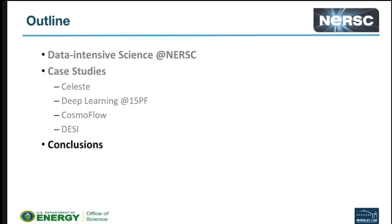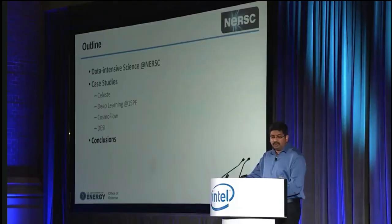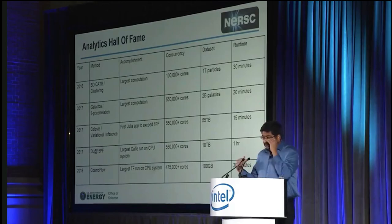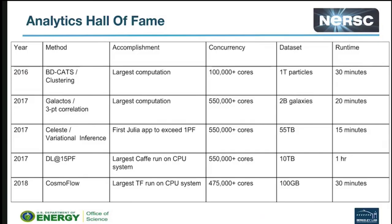All right, so I'm going to conclude now that we've gone through a few case studies. I want to make some concluding remarks. This is an internal leaderboard of sorts that we maintain at NERSC. It doesn't apply to the broad community, but certainly is something that we track internally. So starting 2016, for the past 2 or 3 years, we've now worked systematically with Intel and Cray to produce some of the largest analytics capabilities that we are aware of.